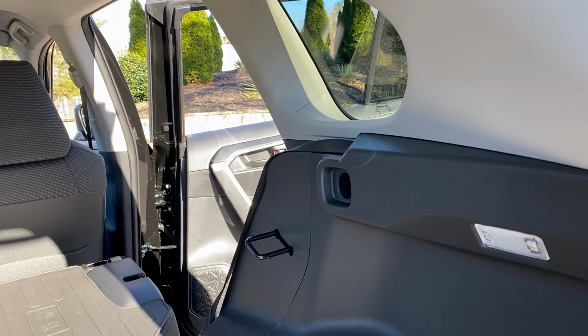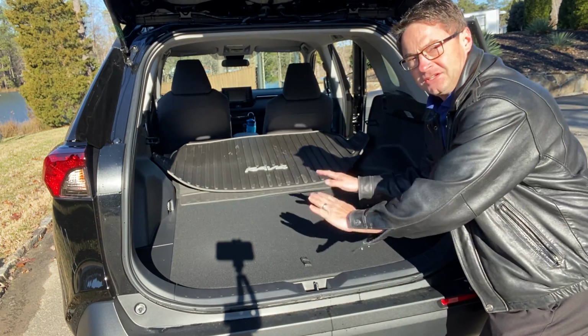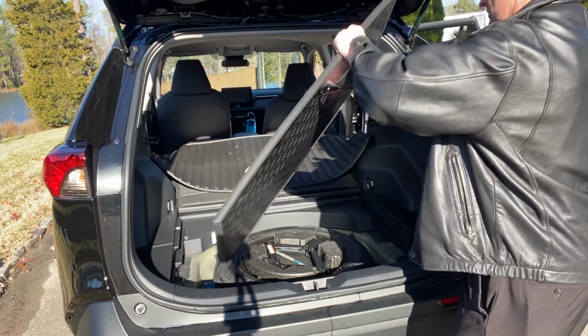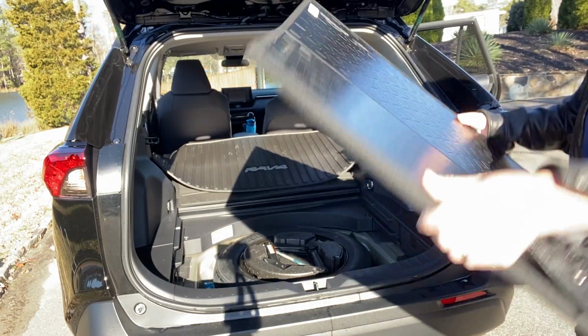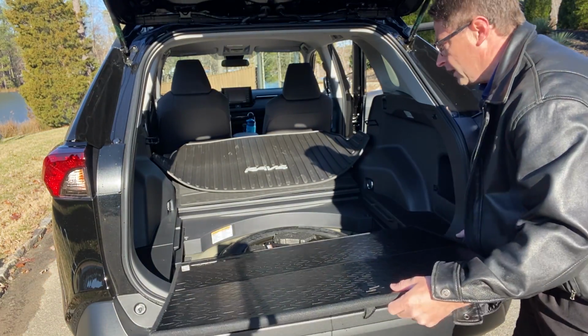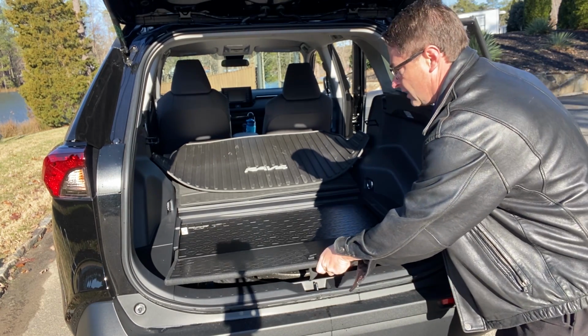And I'm going to show you how to get a little bit of extra cargo space too. See the cargo space? It's nice and flat. If you want it to go a little bit deeper, you'll pull this up. And then it's got a hard backing. So this is for somebody who's desperate for more cargo space. You can slide it down into these grooves right here.